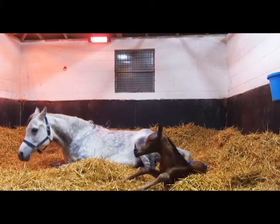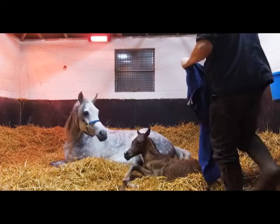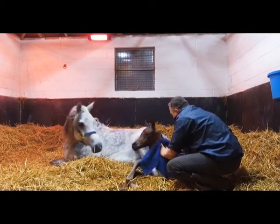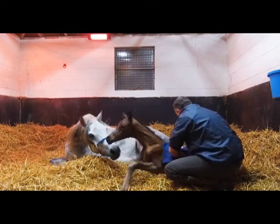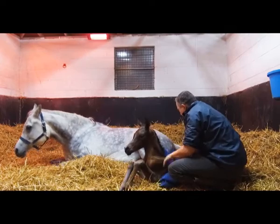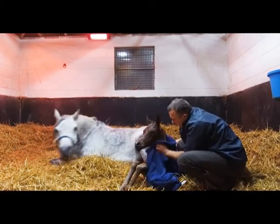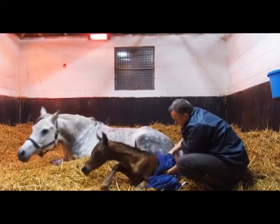of blood from the placenta to the foal. It was quite a cold night with this foaling. So this is the reason that I decided to give the foal a bit of a rub and try and get some of the wet off, because at this point he was actually shaking a little bit. But if it is a warm night and there are no problems and the foal's breathing okay, it's often a good idea just to leave them and give them time to bond together. And that is a really important part of it.